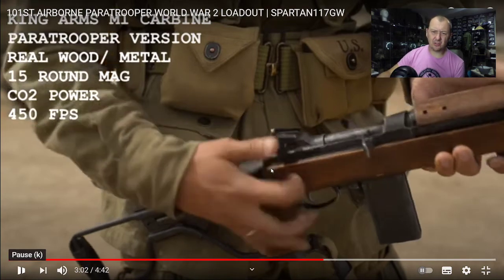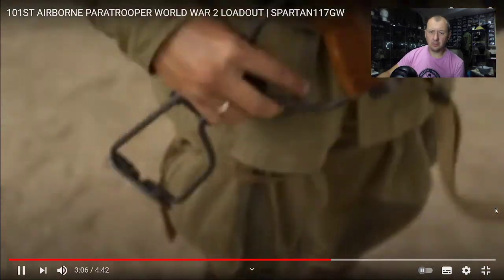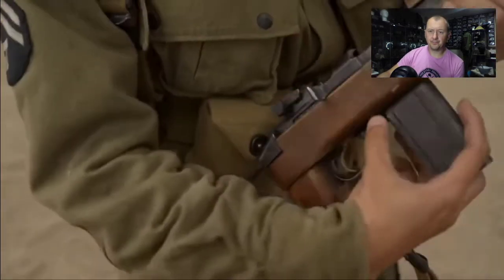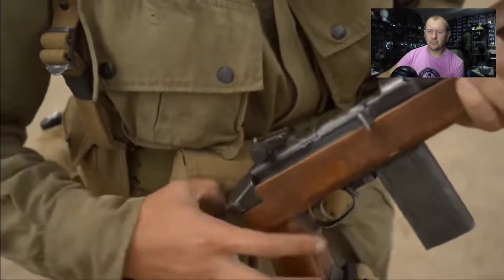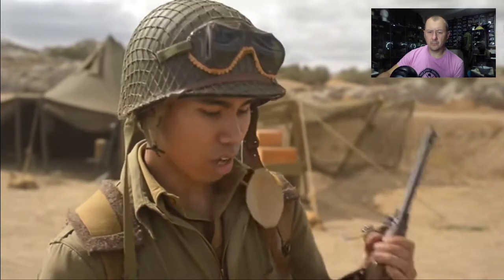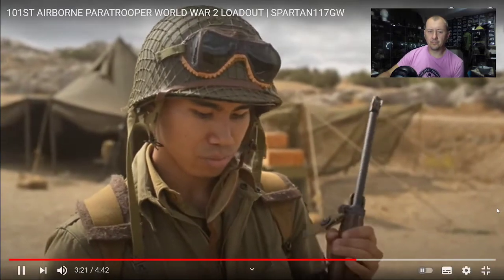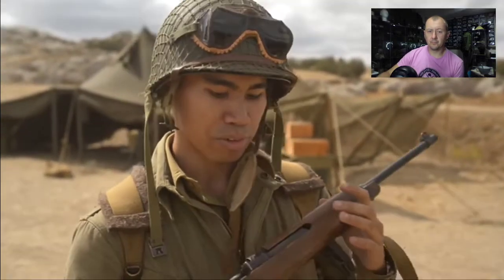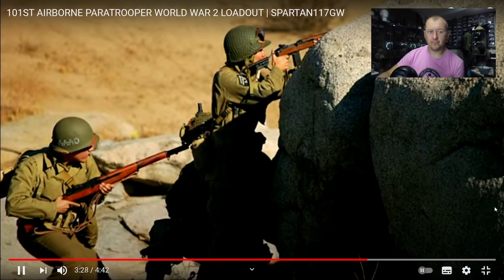But yeah, the sight's incorrect. It's the paratrooper model, it has a folding stock, which allowed it to be easily stored away inside of a carrying case that paratroopers would carry along the side of their uniform when they initially jumped. So instead of taking several seconds to unpack a Garand from a Griswold bag, they would only have to spend half the amount of time pulling this out, and it would be fully loaded and assembled, and you'd be ready to go within just a few seconds.